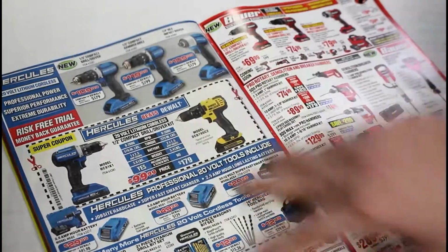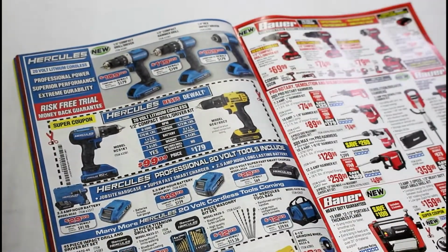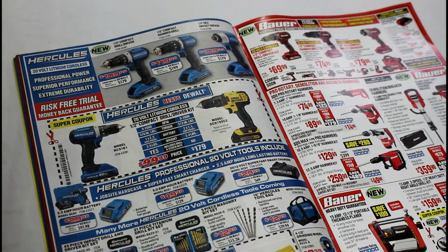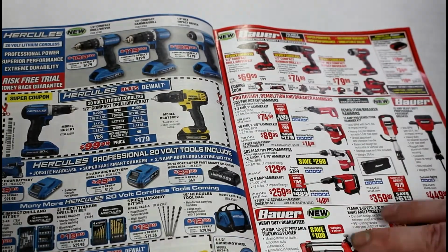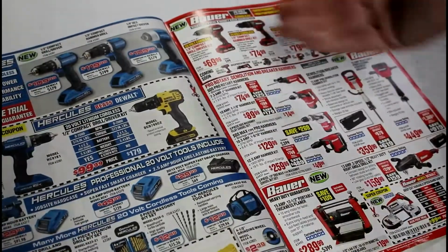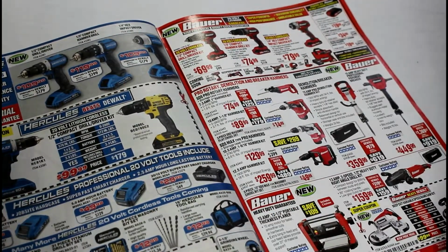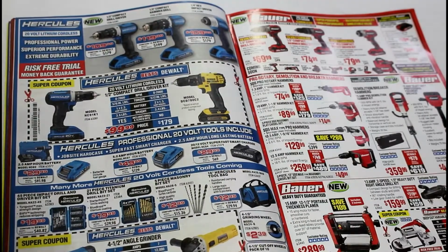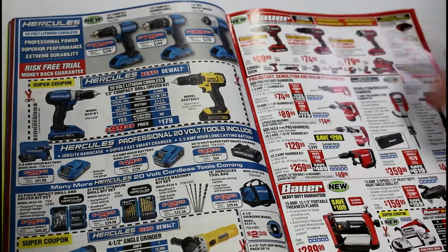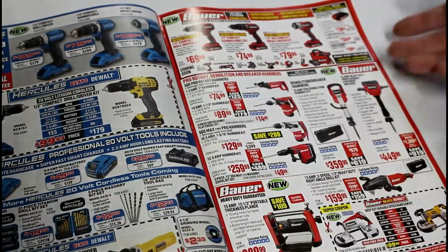Alright, the Hercules. Like I said, I think I'm going to actually go pick up all three of these. I'm really curious to see how well they work. They also have the Bauer ones over here for slightly less. So I don't know which one I'll end up with, but they're both 20 volt. I've heard great things about the Hercules one. They're not really cheaper than the comparable DeWalt one, because you can find the DeWalt ones on sale. And the Bauer's got all kinds of things going on here.